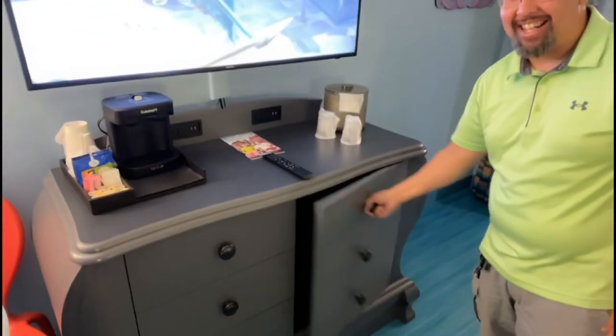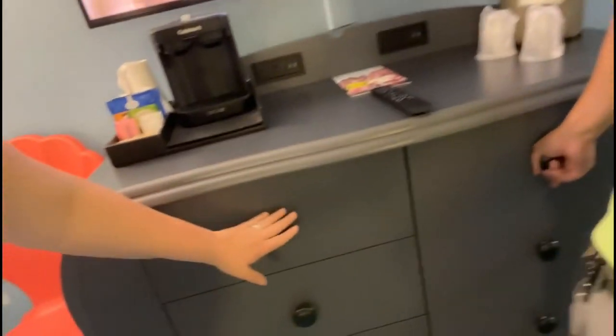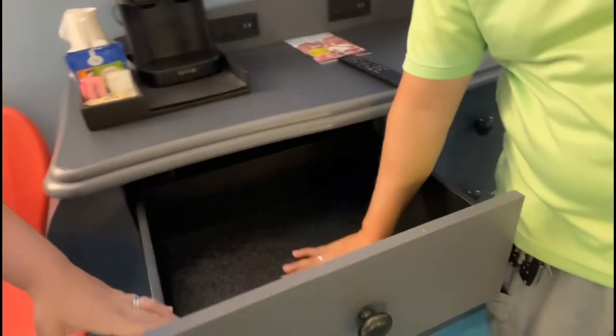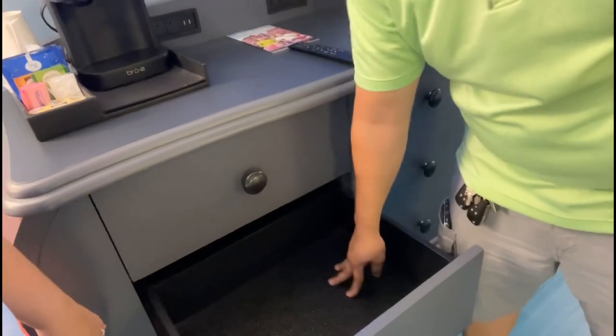This looks like a dresser, but it's not. What? It's not. It's got a fish right here in there. It's trickery. So this must be your dresser. Yes. Oh, here we go. Ooh, look at that. That's nice. Yeah. Nice black bottom instead of, you know, wood. That's a nice touch.